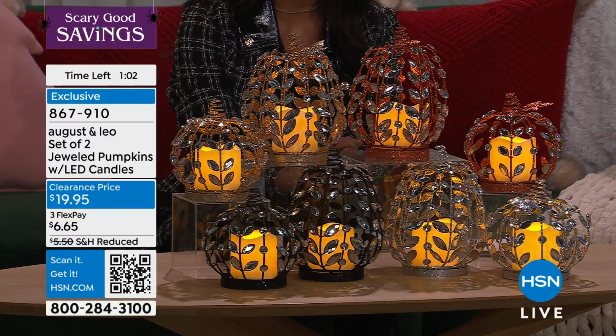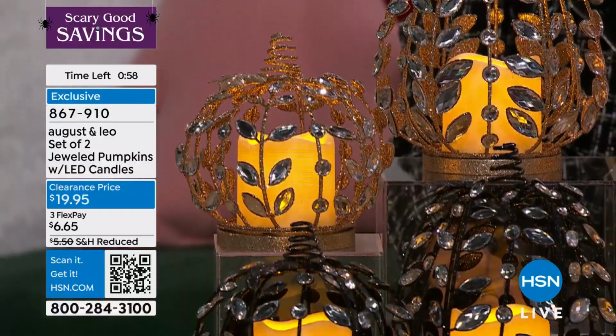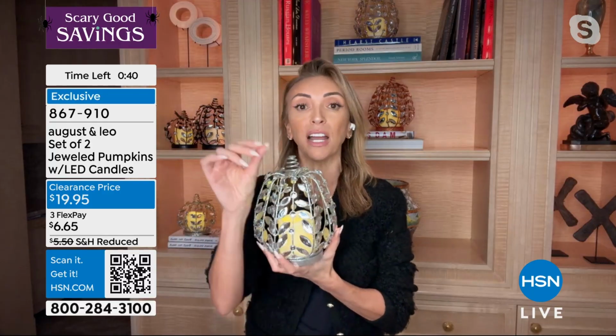Like I said, oftentimes with seasonal decor, let's say Halloween decor, it'll be an orange pumpkin. Okay. And it's very much Halloween themed. This is not. This is our signature August and Leo look. And so it just happens to be this beautiful pumpkin motif, but it's very, very year round. It's seasonless, in fact. And I just want to mention one other thing. It takes triple A batteries.